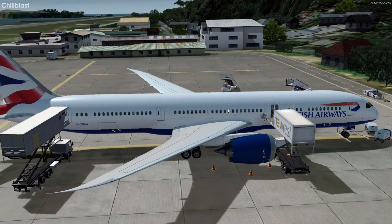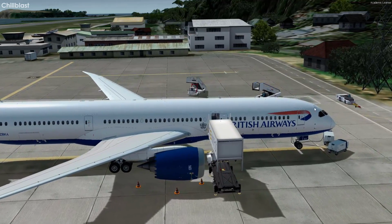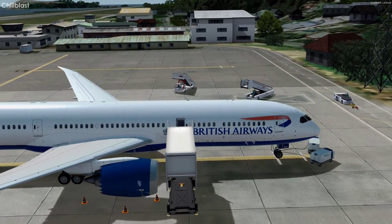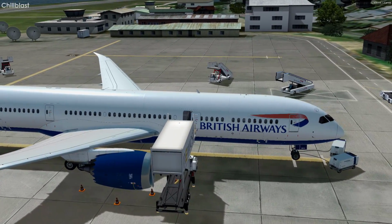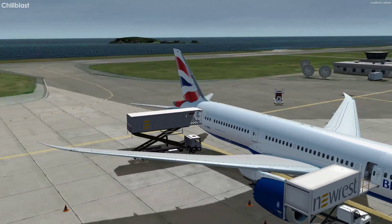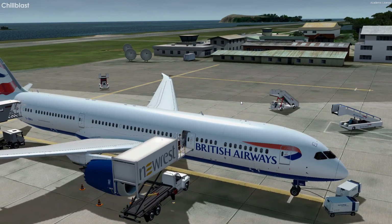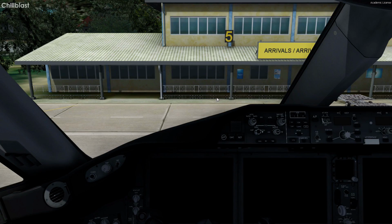So again, the catering on board for this 10-hour flight. I looked in the charts, and apparently it's cost index 25, which is rather interesting. As well as this, I don't know what's going on. That's very weird, it's glitching all over the place. Let's go inside the cockpit and we won't see that.